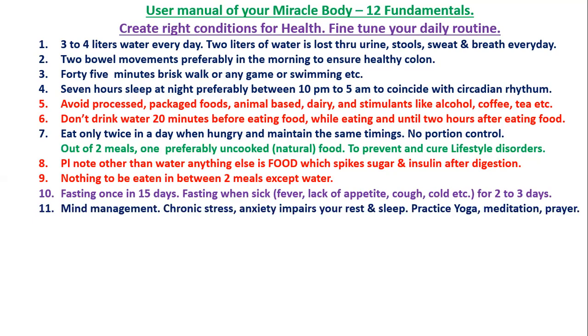Mind management, friends. See, this is another area. Barely human beings have this faculty, mind management, so that you need to manage your thoughts, manage your stress, and all those parameters. So, how to do the mind management? There are many videos. You attend a program, Isha Yoga program is one of the best to do that, and you can practice yoga, meditation, prayer, so that you keep your mind under management.